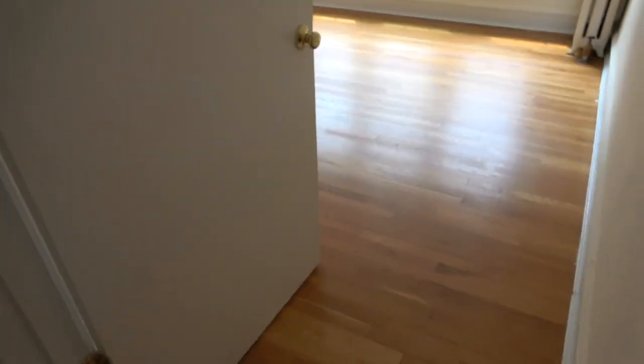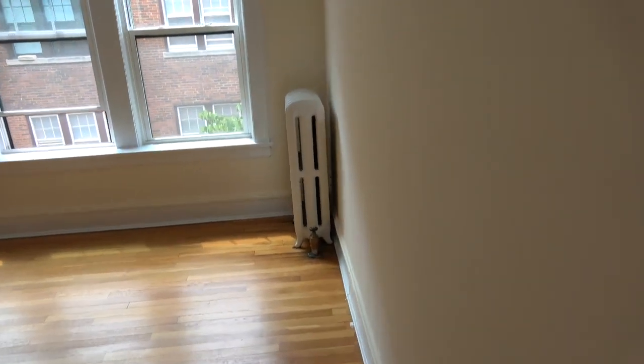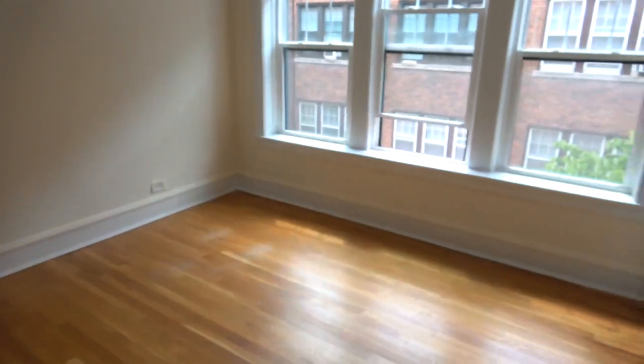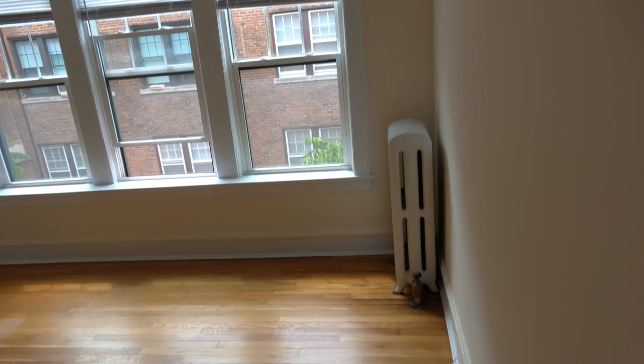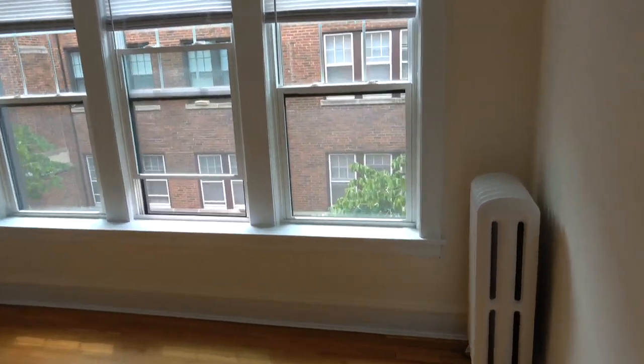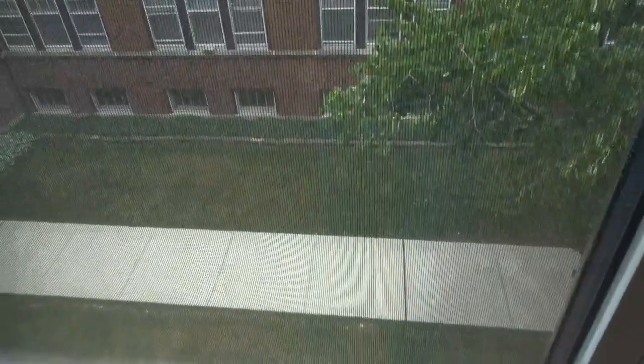Whoops, it lost my focus. There we go. The room to the right, the room that I'm calling the extra room, is actually bigger than the bedroom and has a bigger closet as well. So it can be used as a second bedroom. It's probably about 12 feet across and maybe 10 feet in length. The windows are facing the courtyard again. We have another new ceiling fan, and again the new windows. You see there's a lot of green in the courtyard.